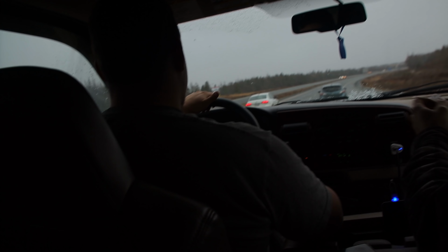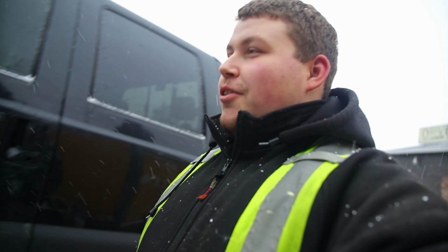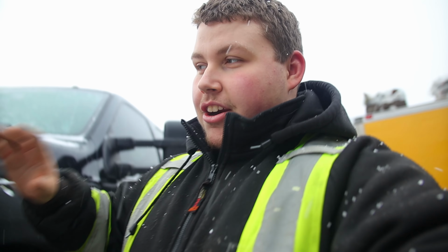Sweet. Yeah. Oh, wow. So what do you think of her? That's better. That's better? No, man, that's a 6.4. That's garbage. Okay. Sorry for you 6.4 owners, but I am right. These are not the most fixable, reliable trucks. But goddamn, do they look good.